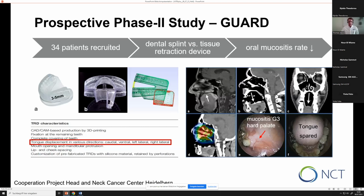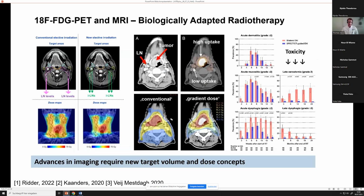Now we are moving more and more away from the current clinical trials and more looking at what's ongoing with regard to the future outlook. Just to show you some trials that are happening at our institution, for example, these immobilization devices that are individualized for patients with sinonasal tumors to move the tongue away from the high dose radiation field and really improve the sparing of the tongue. This is quite a nice approach.